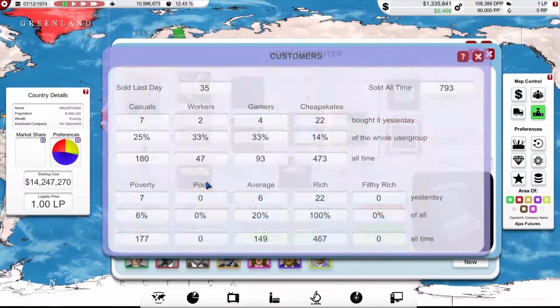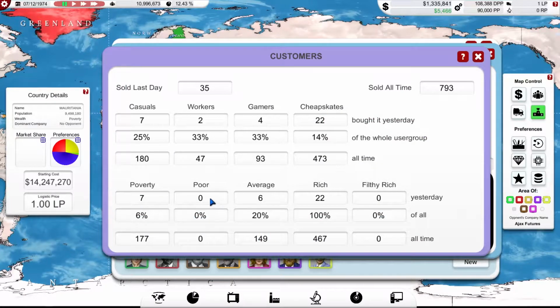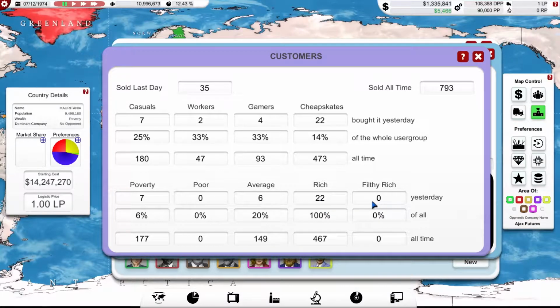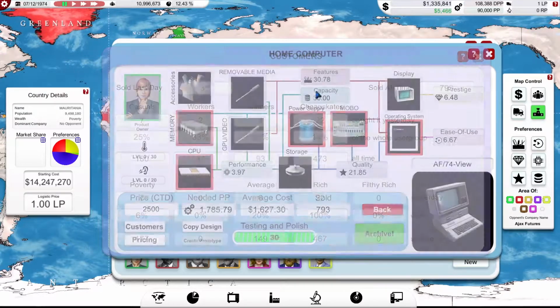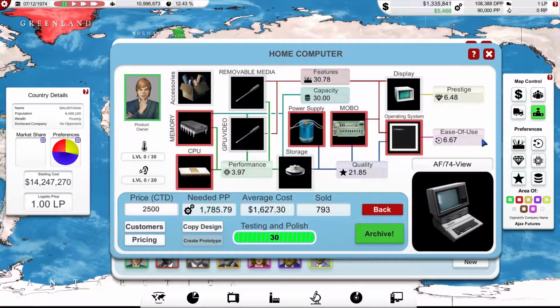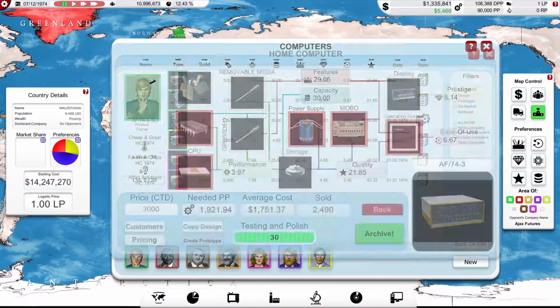Actually, can I look at that here? So we're selling into poverty, not into the poor country. That's interesting. Rich are buying lots of it. The filthy rich. Why are they not buying it? That's interesting. So how does that compare to the previous model, which was this one here?